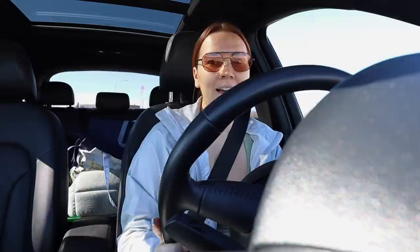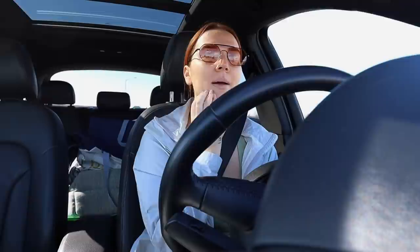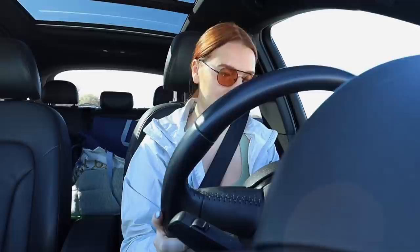I feel like I say this every time I'm driving with the camera, but I have not found a good place to put the new bigger camera. And I don't know, this looks honestly fine, except I'm kind of covered by the steering wheel a little bit, but whatever. Hopefully with a wider angle lens, it's better.